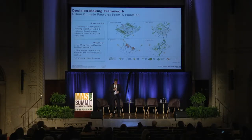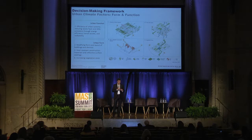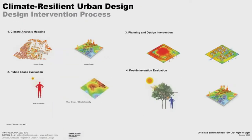The other two are heat-resistant construction material, and then vegetative cover, which is essentially a proxy also for access to light, because vegetative cover, green infrastructure, and light are very much intertwined. And then from this, we develop a series of tools and units of measurement that are useful for the design community to start making decisions and actions with respect to these 4 urban climate factors. And then we develop a set of steps, if you will, to actually bridge between the climate science and the climate practice.